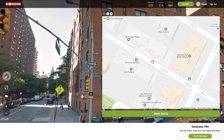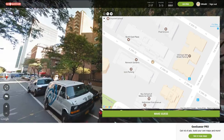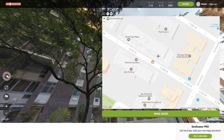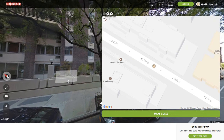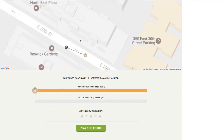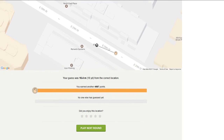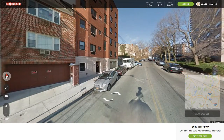We got Renwick Gardens right here. Let's see if I can kind of pinpoint it. So that's that little part right there. So I would say maybe about there, make guess. 18 yards. Oh, we were actually more towards the center of the buildings. Okay. If you say so.